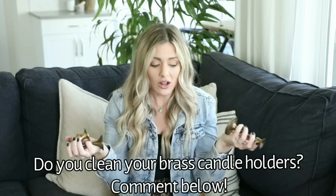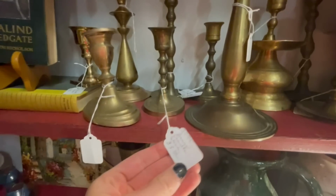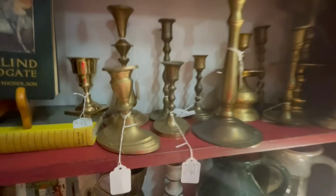So I liked all of these because they were good prices. I also saw a bunch there that were $8 to $10 per little candlestick, so I thought that was just not worth it. But if you can get a pair for $8 or something like that, I'd say that's a really good price.